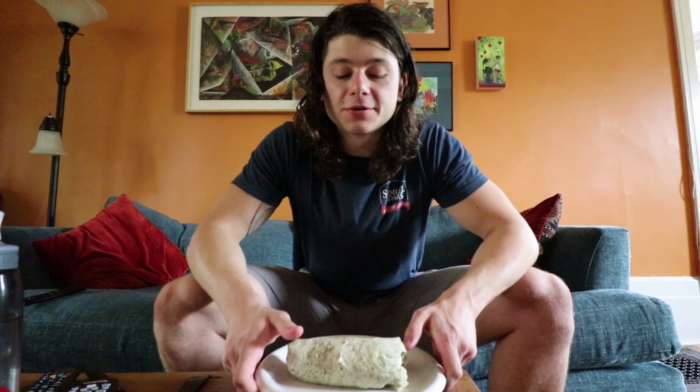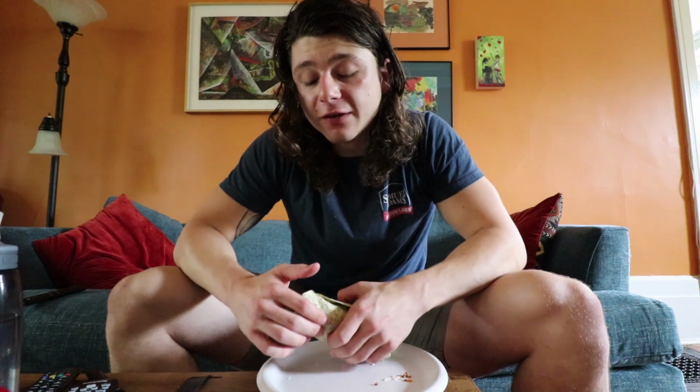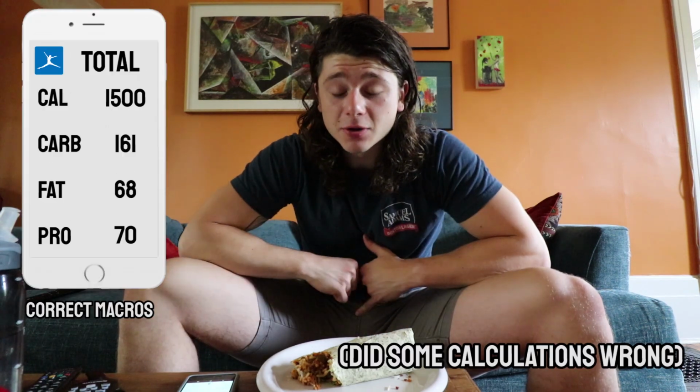So who else is hyped to see the reveal of the inside of this? So let me take a quick bite here. Oh man, that cheese just tops it off. Big beefy burrito without the beef and decently low in fiber. So the macros for this are gonna be on screen right now. And that is going into our total, so 1,200 calories, 60 grams of protein already.